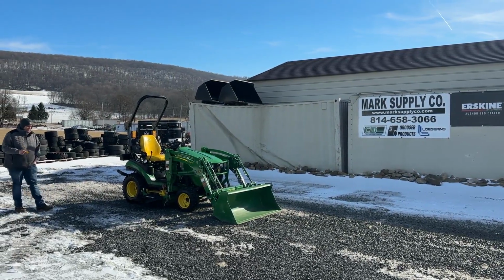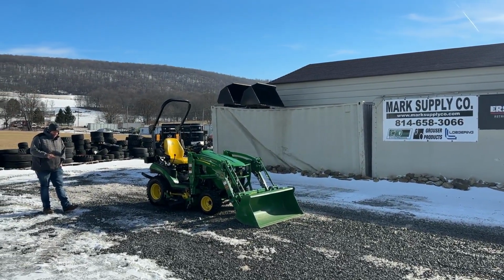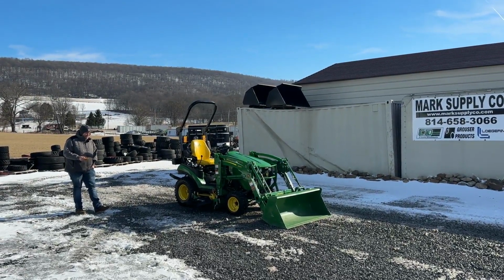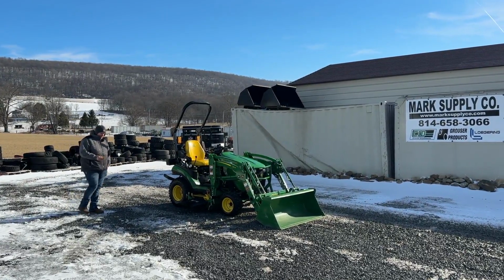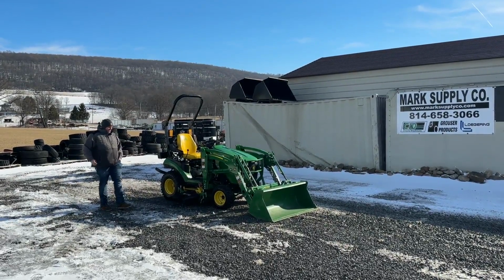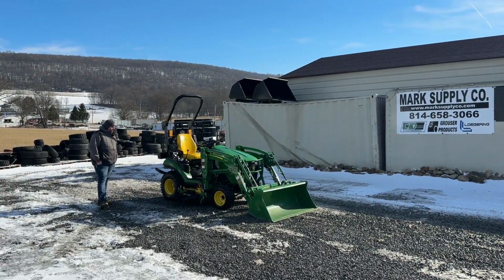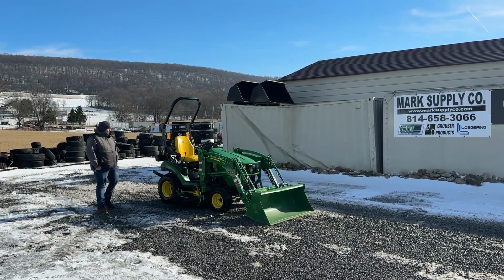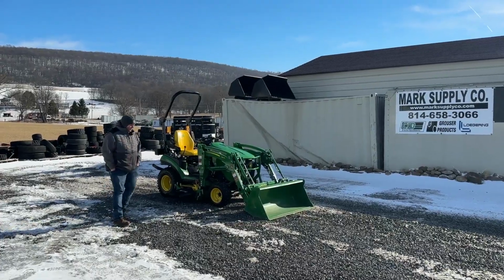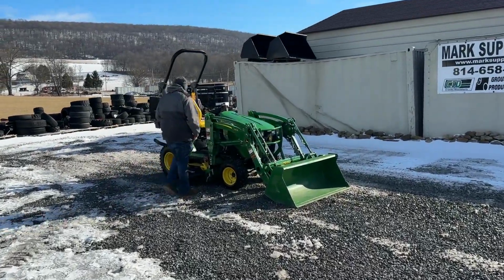This tractor is a '22, sold new April the 25th of 2022, and it has Powertrain warranty left on it until April the 23rd of 2028. It is going to come with a 54D Auto Connect deck. Tractor is in beautiful condition. We're going to start here underneath the hood, and we're going to take it completely around this tractor.